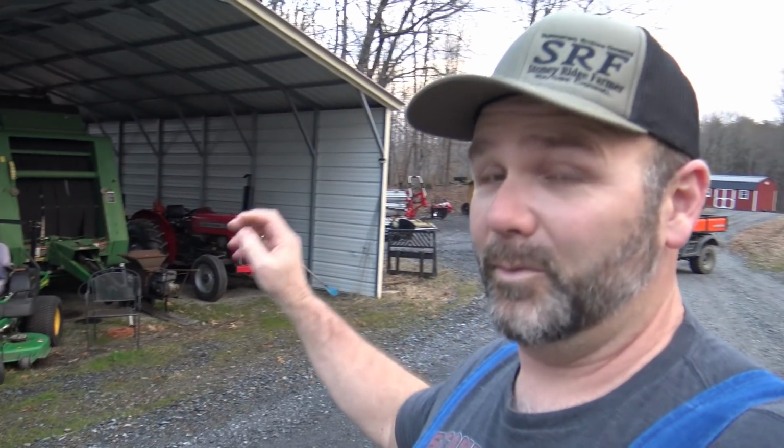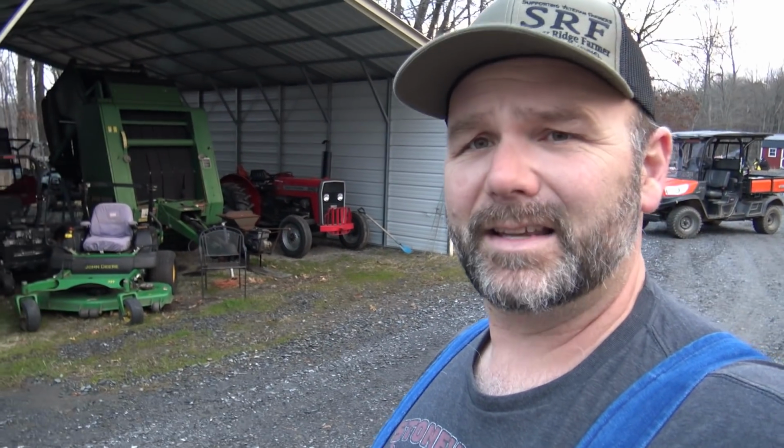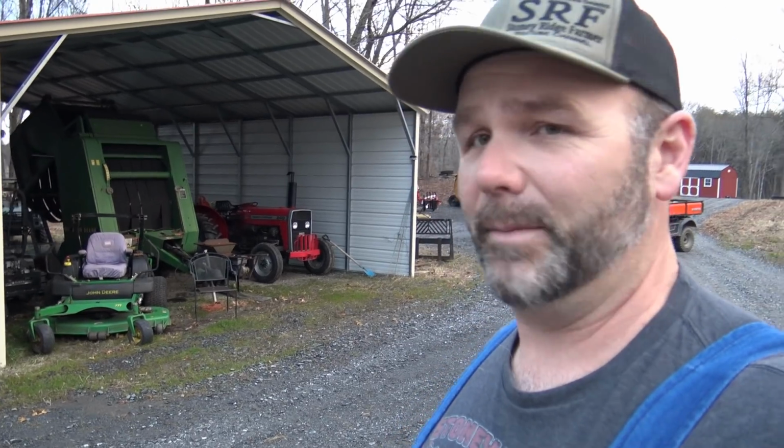This building is facing north to south. I'll never do that again. I will always face my buildings east to west. You know why? Because the sun never shines in here, and if the floor gets wet with moisture, or moisture actually seeps up through the ground into the shop, it stays kind of moist, and we don't want that because it's going to rust out tractors and machinery parts.